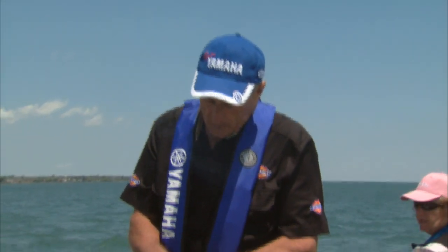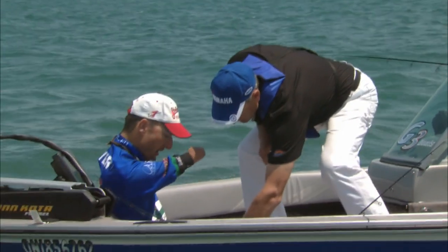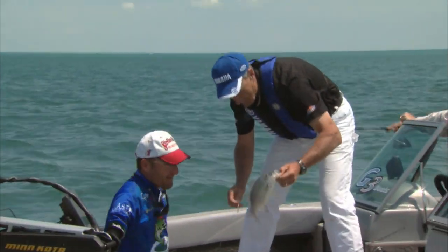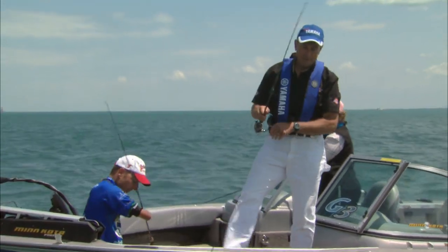So I've got a little spinner and I'm trying to get the hook out. There, got that one out. I'm gonna put that one back. How's yours coming along? It's coming along real good. I finally got a hold of the line. Good. I'm over here stumbling all over the deck and everything else. Well, the waves aren't helping. Nice size fish. There's got to be thousands in here, at least, because I've either caught one or gotten a bite just about every cast since we've been here.